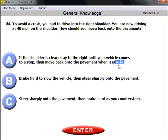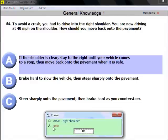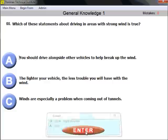Actually, all our conversation in this particular case is useless, because as long as you see "safe," most probably that's the correct answer. Everything is supposed to be safe. Safety is the main concern. Let's see if we're right. Yeah, safe. That's the only thing you need to remember. Return when it's safe.